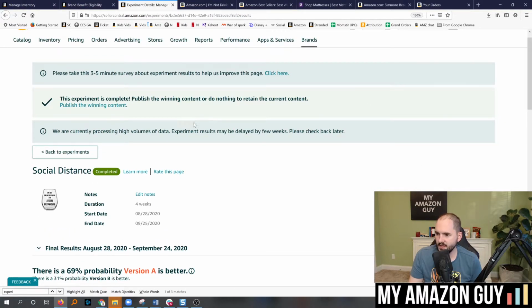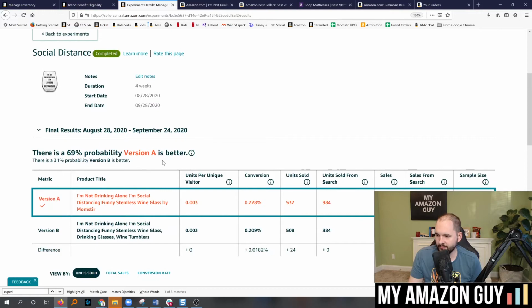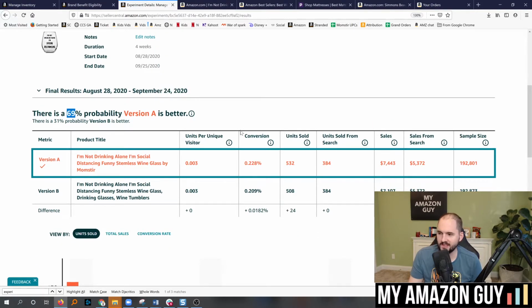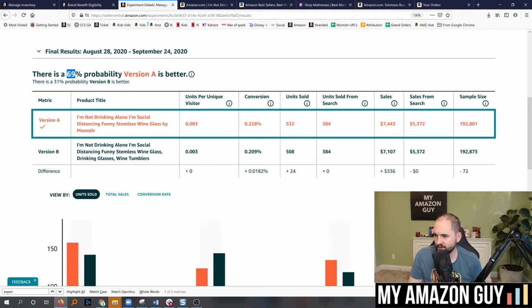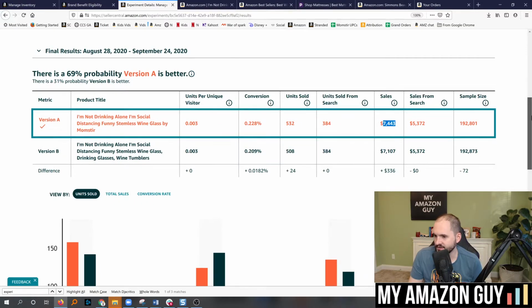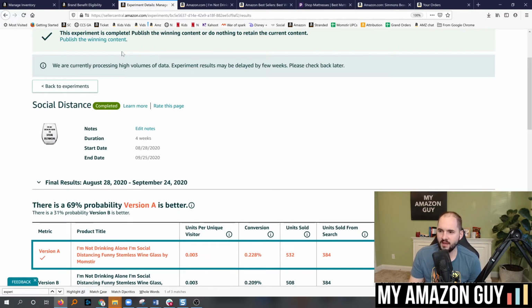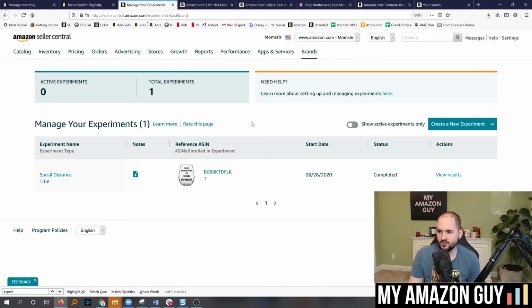Here you can see it's already decided that version A is better, and you can see all the sales that are involved on that. And so 69% chance version A is better, which is kind of cool. That's pretty definitive. You can see that there's a lift on conversion, more units sold, and better sales. So based on that decision, you can decide, okay, I'm going to make version A, and you can run that experiment again.